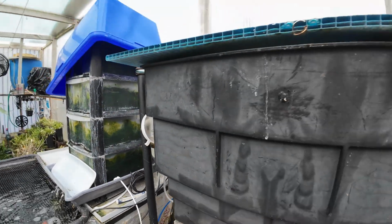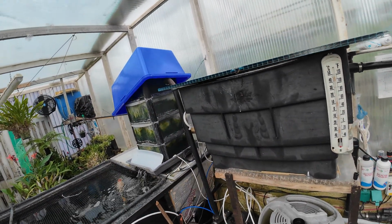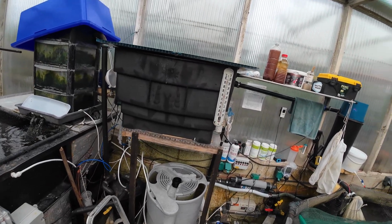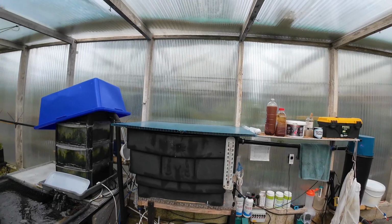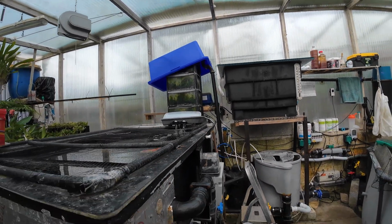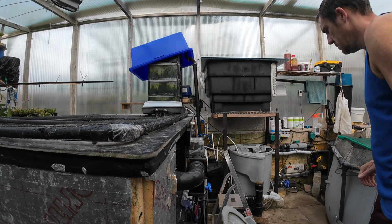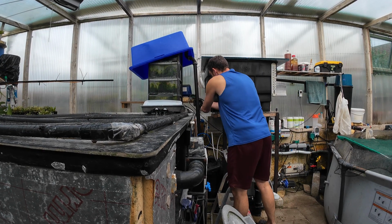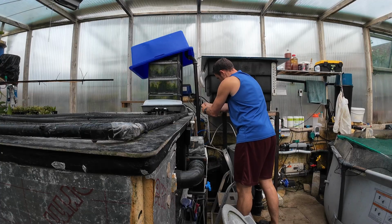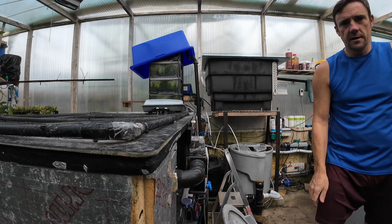Bugger logs. And I can't pause this camera. It's the only thing with this camera, I cannot pause it. Here you go. So take that out, get me pipe in, and there you go.